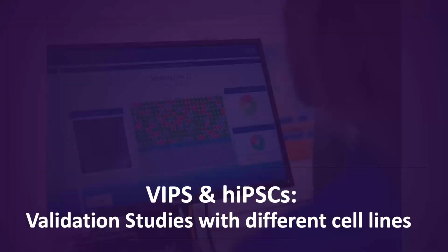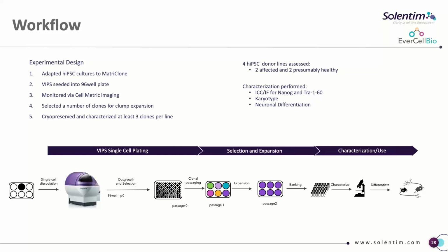So for this set of experiments, just to discuss the workflow, we adapted these iPS stem cell cultures to MatriClone and clone passage methods for at least 2 to 3 passages prior to seeding. We then seeded these cells in the media of choice, along with MatriClone and with ROCK inhibition, all combined and complexed together, and seeded those into 96-well plates.